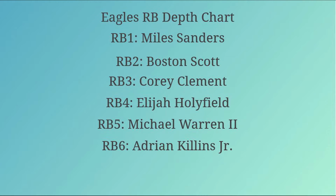Boston Scott will remain the running back two, as he was last year when Jordan Howard was hurt. It's important to note that Scott would be a great handcuff in most leagues for Miles Sanders. Either Holyfield, Warren, or Clement will fill in the final one to two spots, as the Eagles typically only carry four running backs. If this running back room stays the same as it is now, I can't see any of these running backs taking away more significant snaps from Sanders than what was taken from him last year.